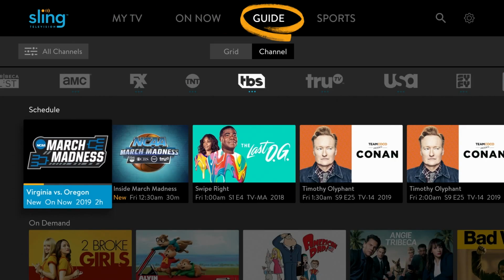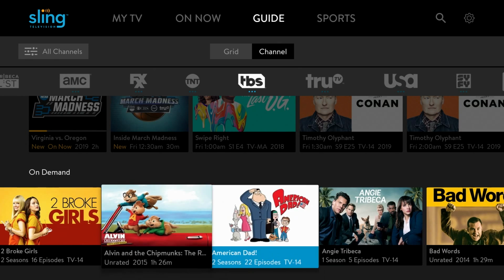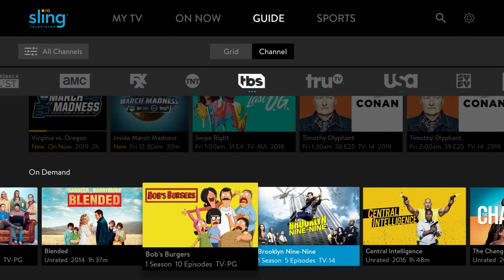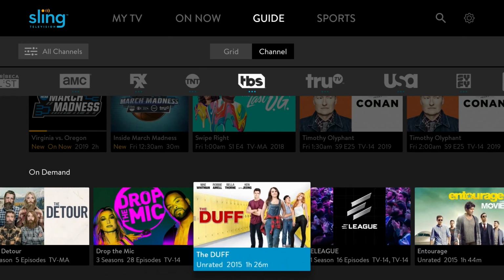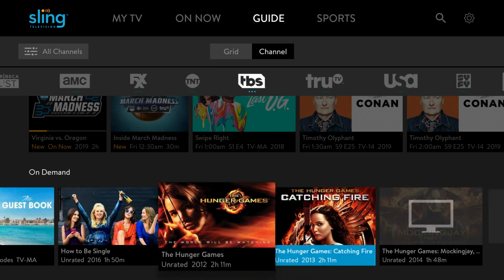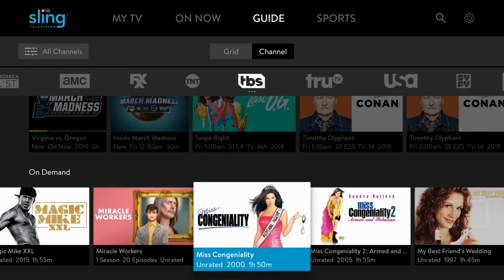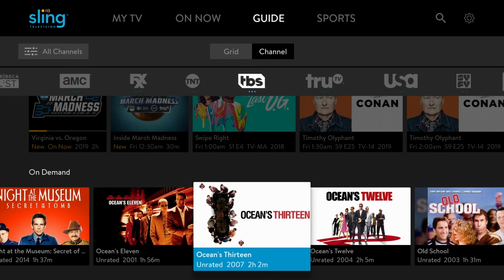So I do want to show you one last section in the guide. If we go to the guide and then go all the way down just one time, in the on-demand section you'll see all of these TV shows that you can go down directly to. If you're unsure of what you want to search for, you can come down here and search for it on this bar. There's a number of popular TV shows and movies here. You can just scroll through all of these and continue scrolling until you see something that piques your interest.